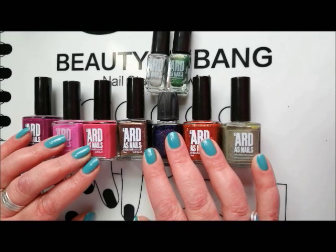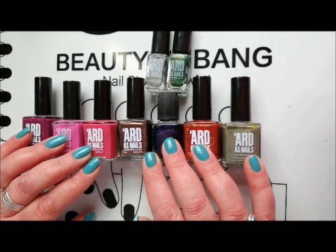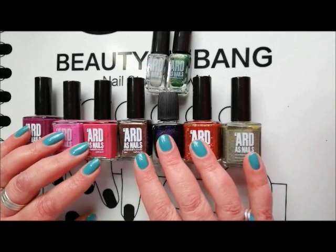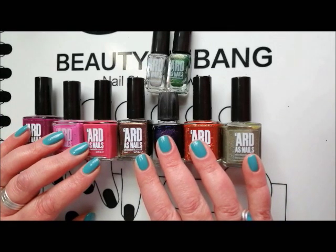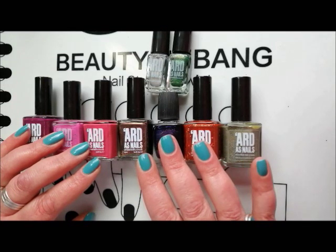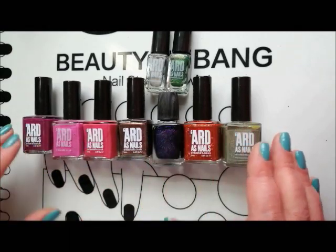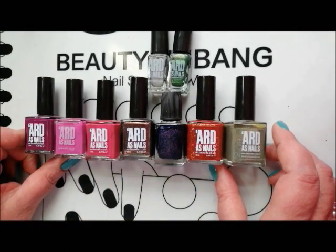19 left the collection. But if you're interested in any of these polishes and you're in the UK, I'm more than happy to send these polishes over to you. I don't know how easy it is for me to get to the post office or send polishes out, but I'll definitely keep them to one side. And let me know what you think. What do you think of Ardous Nails as a brand?